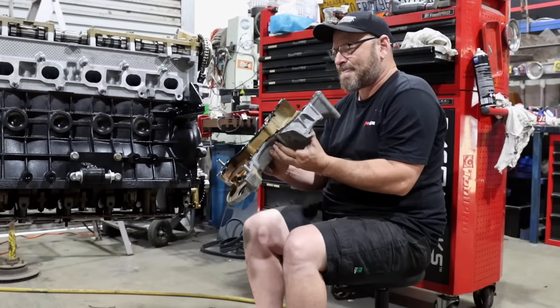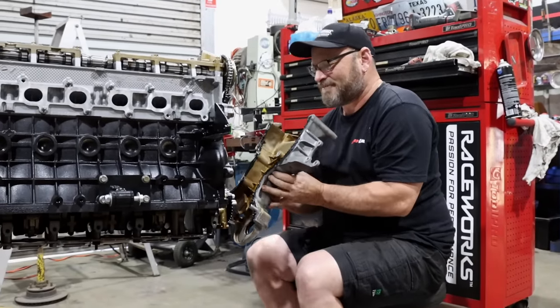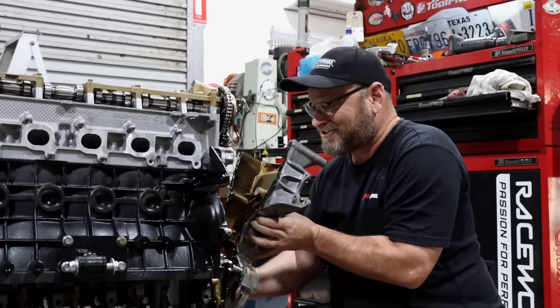Geez, how much sealant do you want in these brass? Some rookie made it. Hash job of this, I tell you.